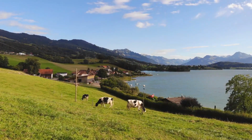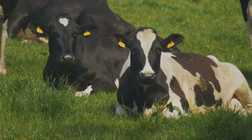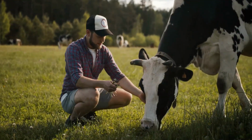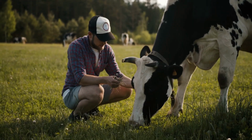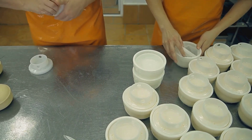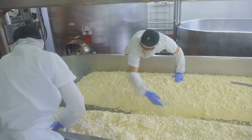Imagine a sunny hillside dotted with contented cows munching on clover. The quality of their life, their diet, even their emotional state can affect the taste of their milk. It's no wonder that artisan cheesemakers often form close bonds with their animals. Once the milk is collected, it's whisked away in refrigerated trucks to the cheese-making facility. Here, the magic truly begins.